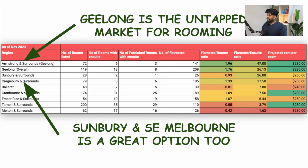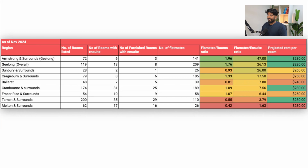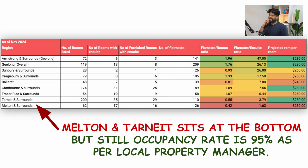Now, the surprising thing over here is the Melton and Tarneit sits at the bottom of the list, but still the occupancy rate in this area is 95% as per the local property manager. And the reason for that is because even though it's the bottom of the list, look at the supply and demand. There is still 4 people in Tarneit looking for a room with ensuite, right?